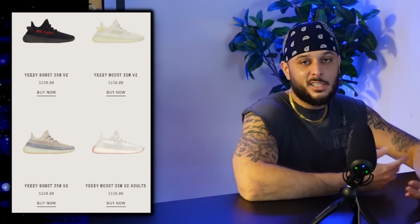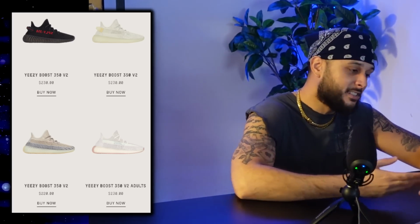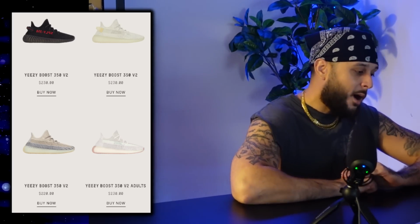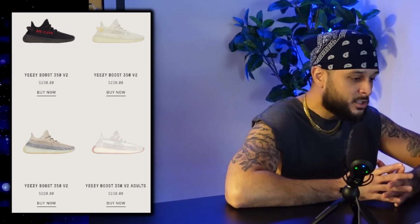So this kind of just shows that really at the end of the day, Adidas doesn't care about the customer experience when purchasing these Yeezys, and it just shows that they're looking to just pretty much unload all of these pairs. So I would expect to see more of this as Adidas looks to unload all of these unsold Yeezys.